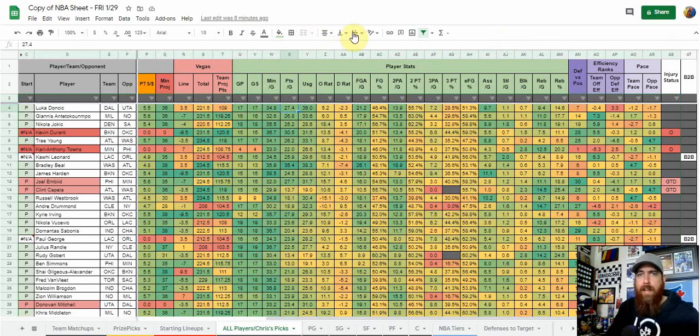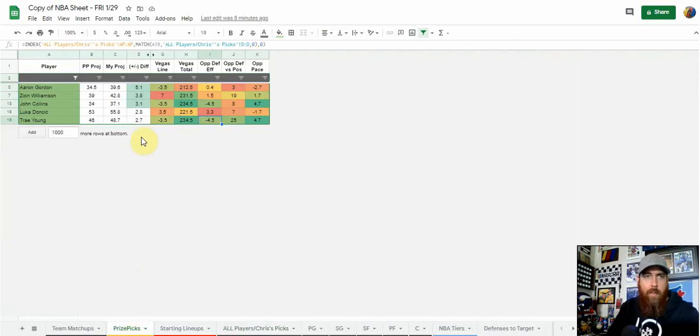They're all overs tonight. I definitely like looking at the overs. So what I put together here is I've got the player, the PrizePicks projection, my own personal projection from my cheat sheet, and the plus minus differential, and I set that factor at plus minus 3. If they're minus 3, obviously I really like leaning towards the under. Today it's coming in on the overs, so I'm definitely going to be looking at some overs here. We've got the Vegas line, Vegas total, opponent defensive efficiency, opponent defense versus position, and opponent pace. Things that I find very important when breaking this stuff down.